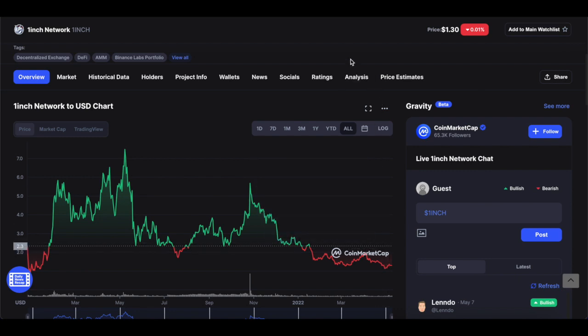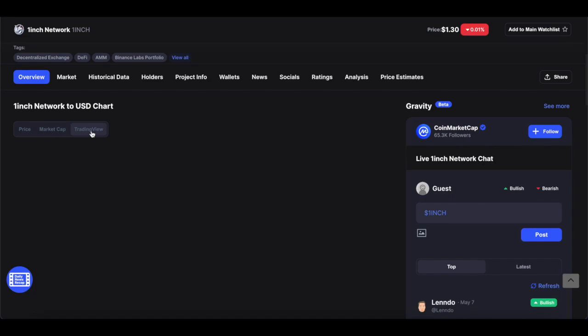Well, because we're in a bearish market, the market is going down a lot. I mean, Bitcoin has hit $35,000, so that's quite significant. Now, of course, whenever Bitcoin goes low, this affects the entire market. There's no secret to that.